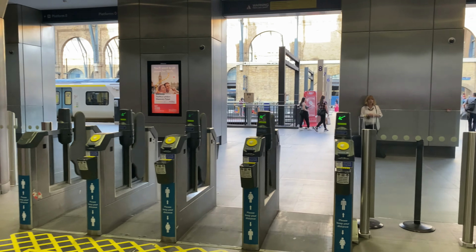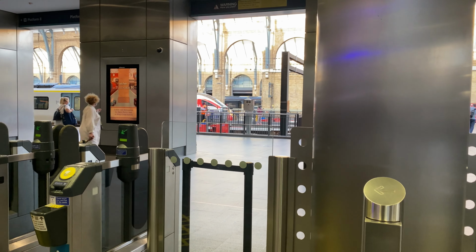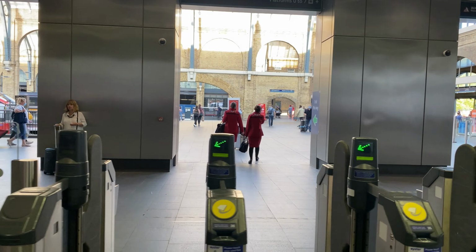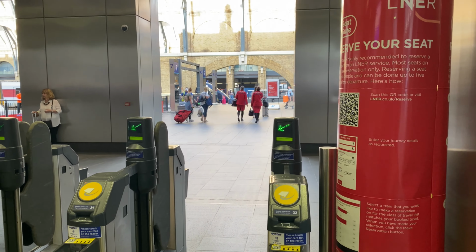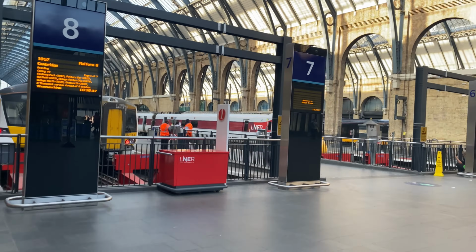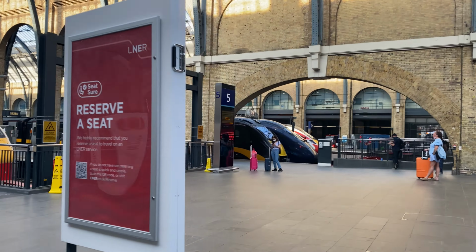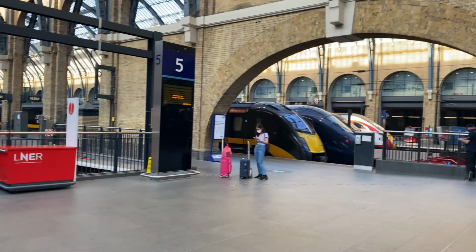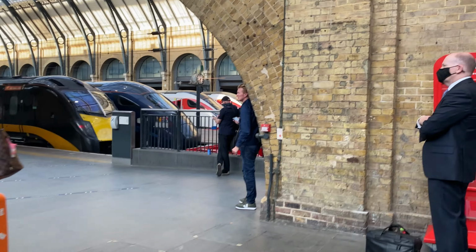This is as close as I'm gonna get from platform 0 to 8. See an Azuma there. It's as close as we're gonna get without going through. I'm saying that, the gates are open. Oh, go on. Oh, the gates are open, let's do it. Oh yes, oh, the new First to Edinburgh's here. Oh my goodness, there's an Azuma coming in, but no, I am looking at this one here. This blue one here. That's what I want to see.